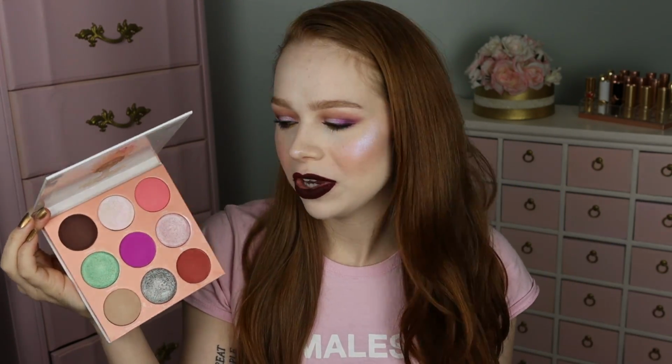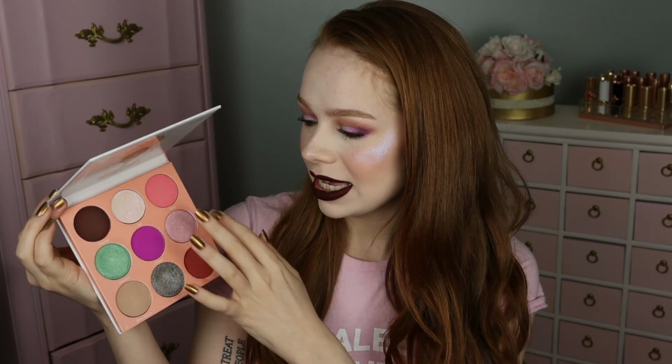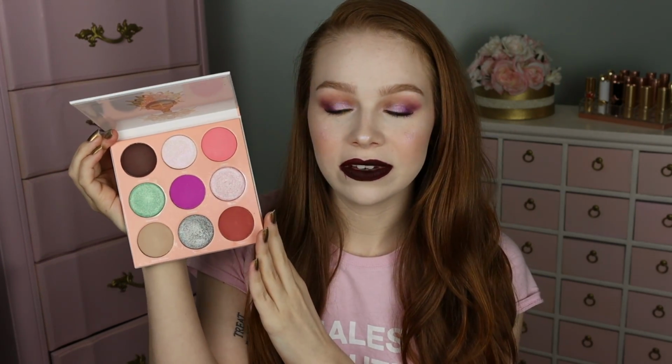Again, I think I kind of gravitate towards palettes where you can go very bold and you can also go very soft. I just love the pinky tones here. Those definitely are some of my favorite, and then the pop metallic green. I just feel like this color story again is extremely unique.